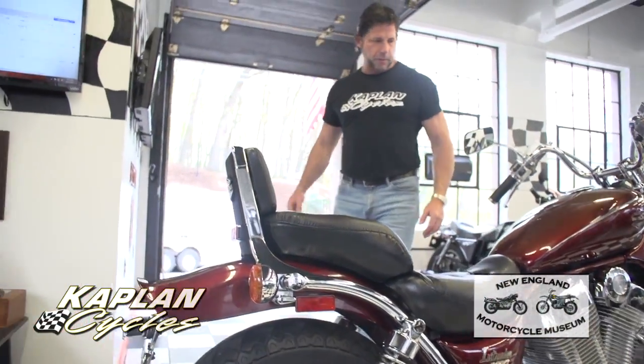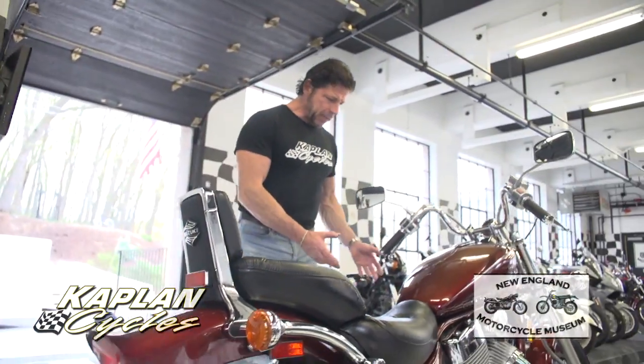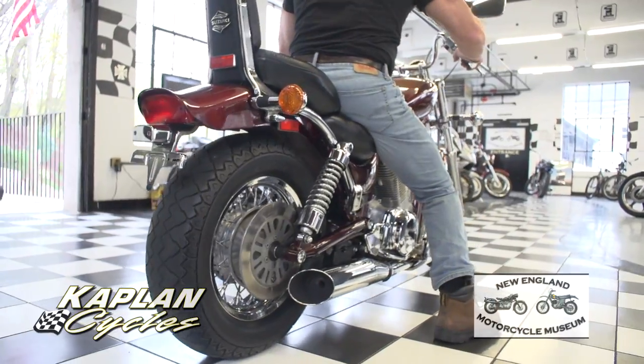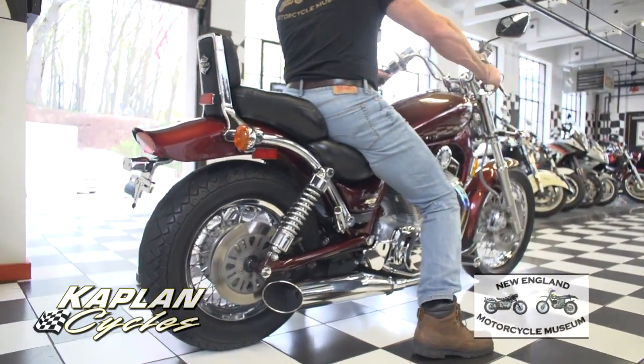The bike's been fully detailed front to back. It's immaculate. The bottom of the engine is as clean as the top. Let me just give you a quick demo of the bike, and I'll roll it back in and read you off the work order and a complete description of everything that we did.